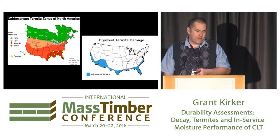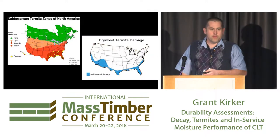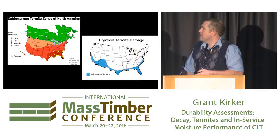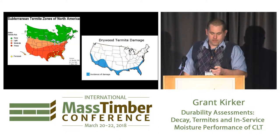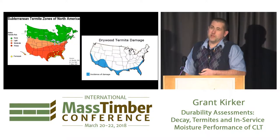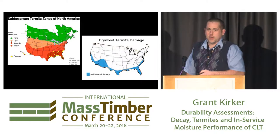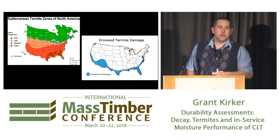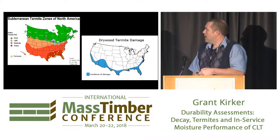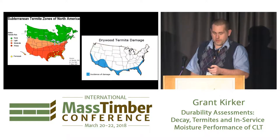We have this first map here, the subterranean termite zones of North America. You have native termites that are widespread in North America, but also along coastal areas, you have an introduced species, Coptotermes formosanus, which was introduced in about the 1940s, and it's a much more voracious feeder, so it's a really big concern in those areas. Those are also arboreal, so they're tree-nesting termites by nature, and they can form above-ground nests that you don't typically see with subterraneans. And this other map just shows dry wood termite distributions, which is mostly concentrated around coastal areas.